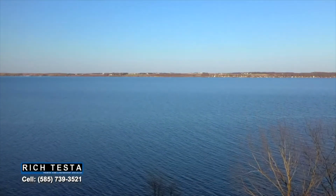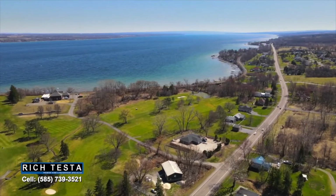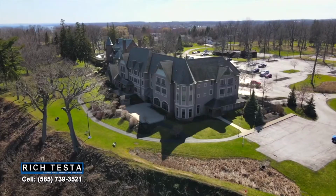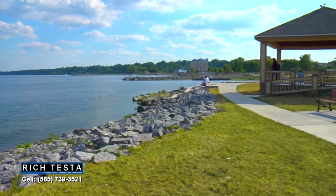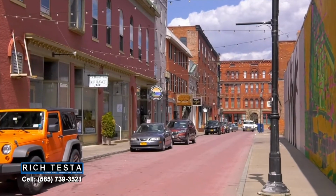This property is located in the heart of wine country. Steps away is the Geneva Country Club, fine hotels including Geneva on the Lake and Bellhurst Castle. Here we are at the north end of beautiful Seneca Lake with panoramic views and the city of Geneva.